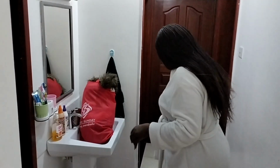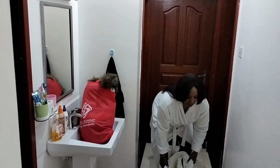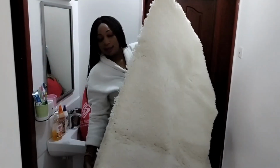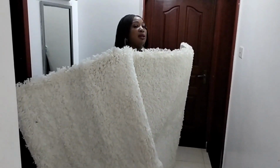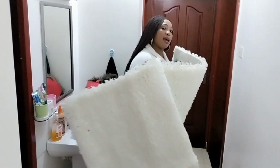Then, while in town, I bought this. It's a small rug. This one, I just bought it in CBD. It's just a small fluffy one for my room for 2,500 bucks. So, let's go. Let me try my clothes.